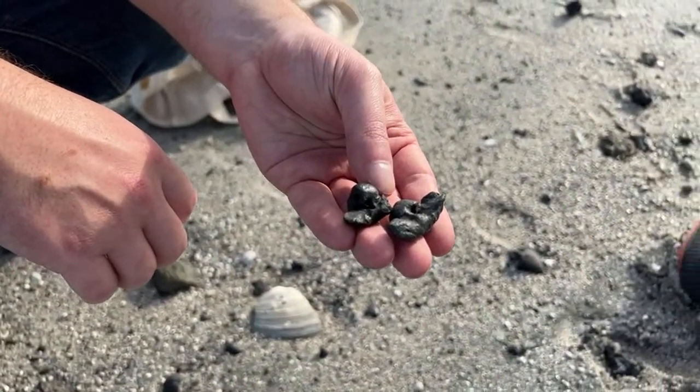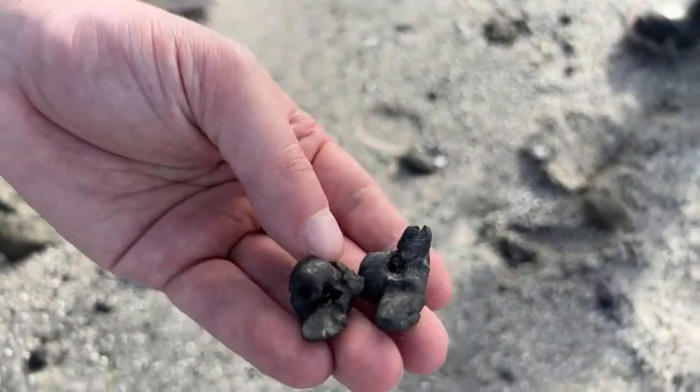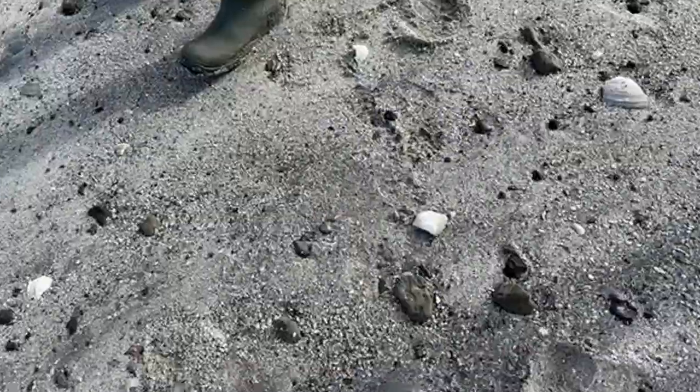That's fantastic. Really, really great find. Something to keep your eye out for on the beach. Awesome. I am still on the search for a complete one out here. It's been a couple of trips now, and I've only found a broken one.